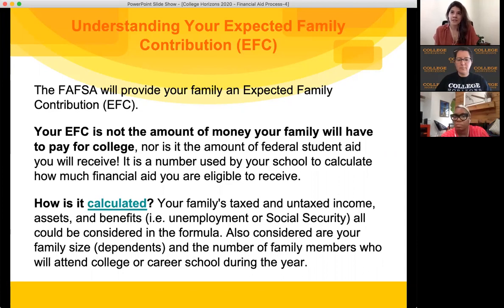The way that the FAFSA calculates an expected family contribution is simply a federal formula. I know we'll be sharing this later, and so I've linked it in this presentation, but it is about a 12-page formula, as a fair warning. I think all it's really important to keep in mind is that we're going to be considering your family's income, assets, and benefits for both you and for you, the student. And then we'll also take a look at family size and the number of family members who are attending college during the same school year. So that can affect our EFC from year to year.